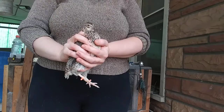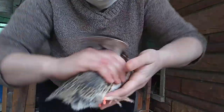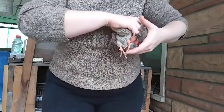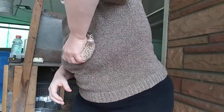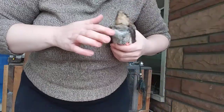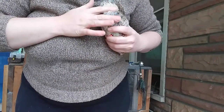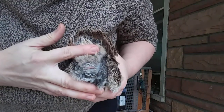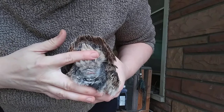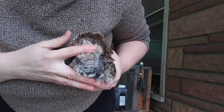Hi, Orange. You wanna talk to the camera? You're gonna try and fly at the camera. Okay, but come on. There you go. Alright, so here's a quail. Here's a butt. So is Orange laying? We may have to go back after this later. So a very wide cloaca is assumed to be female.